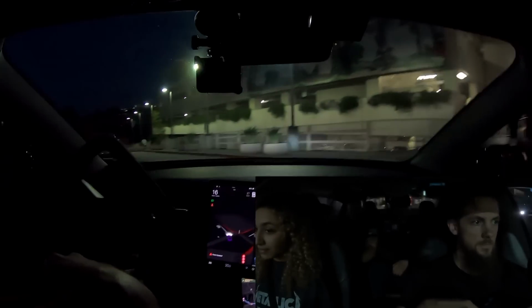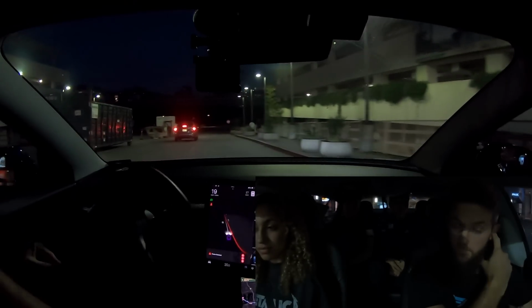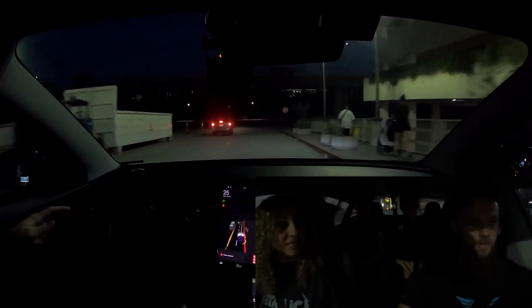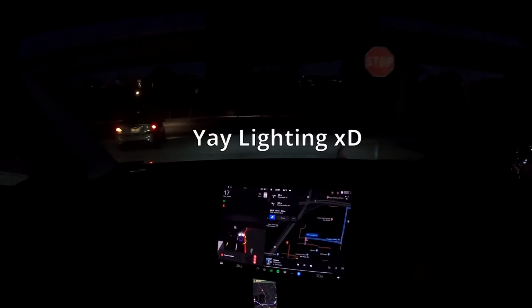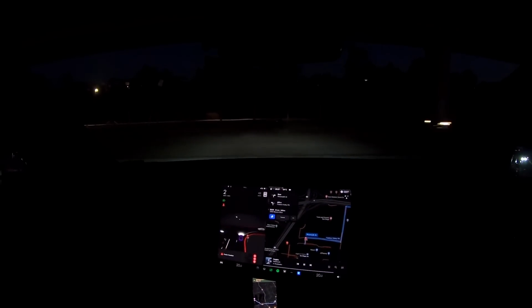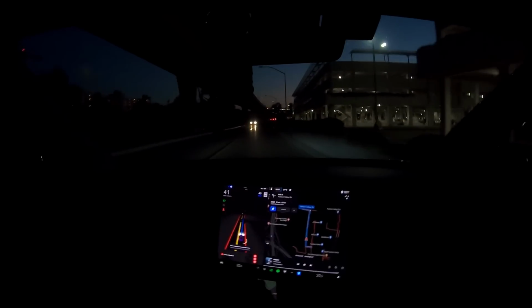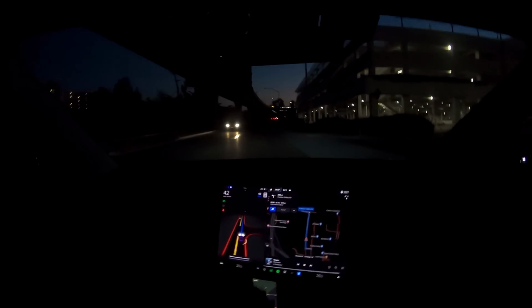Do you use the brake pedal often? Not really. I've got over 130,000 miles on this car and my brakes are still practically new. As we come to a stop here, I'm just letting my foot off the throttle. Yeah, you felt the regen. Let's see if the car can get us all the way there by itself, huh? Yeah, let's do that.